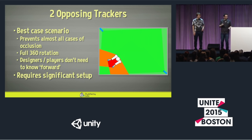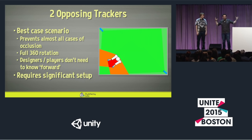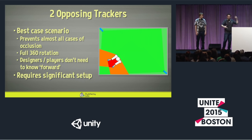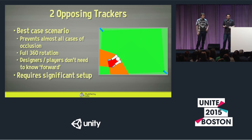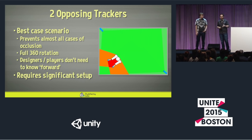It does require a significant amount of setup to get this going, because now you've separated your devices and you have to wire things back. But what's really key from a design standpoint when you're making games is I don't have to care about where forward is in the world. I don't need to keep directing the player, oh, make sure you keep looking ahead, never turn around backward. When you can lose that concept of forward, you can get people lost inside of VR and it creates a really amazing experience.